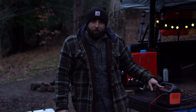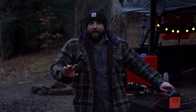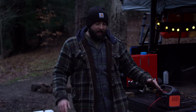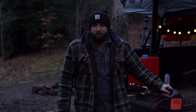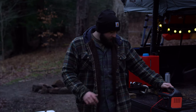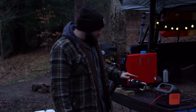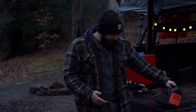I picked up this Jackery 290. After tax and everything, it was about $290. So it's about a dollar per watt hour, which isn't terrible, I guess. But this actually does power my diesel heater, and I can actually use this. So now we can camp and have a good time.